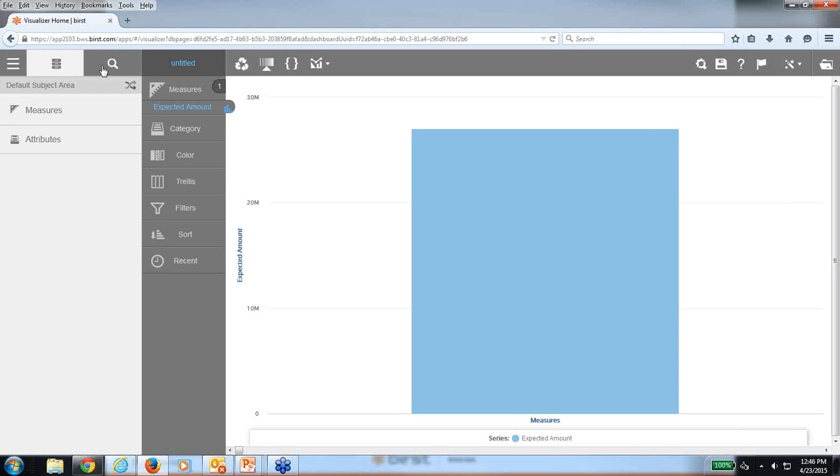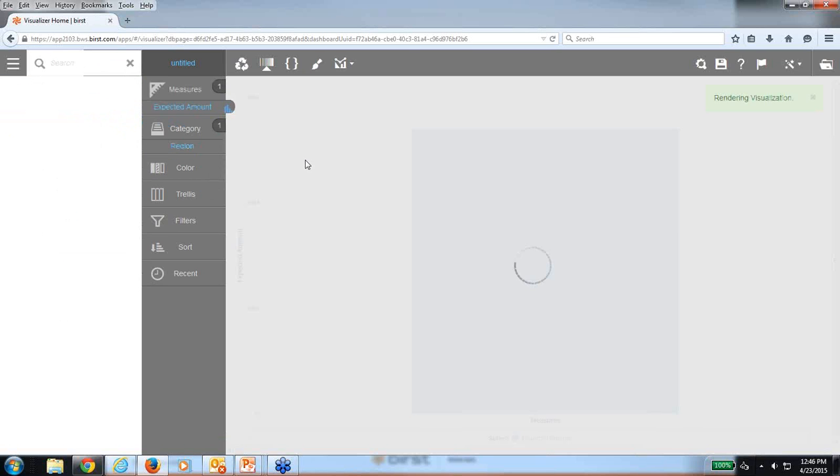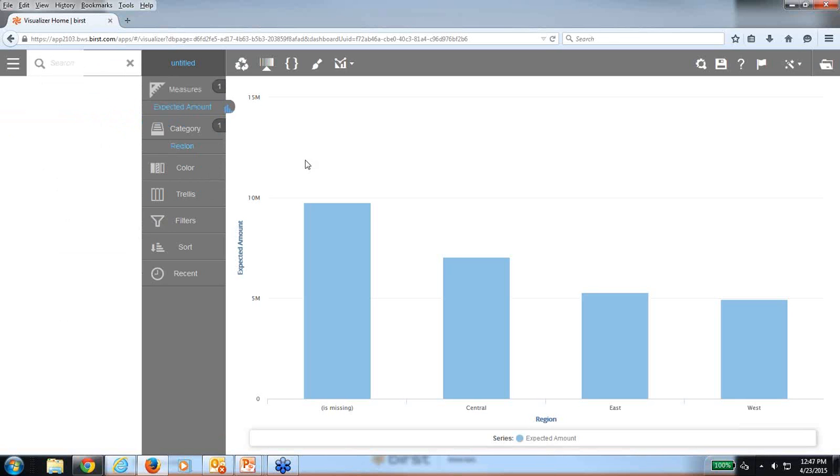So I put on the expected amount. Maybe I want to look at this by region, so I want to include a region. I simply drag and drop that over to my dashboard, and now I'm looking at Central, East, West. It looks like I have some bad data in this database that I've loaded because I've got some missing data. So I want to factor that out of my report.